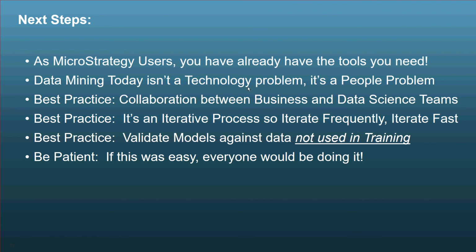Keep in mind this is an iterative process, so it's a best practice to iterate fast and iterate frequently. As you've seen, before deploying any model, be sure to validate it against records that were not used in training. Finally, be patient. If this was easy, everyone would be doing it.